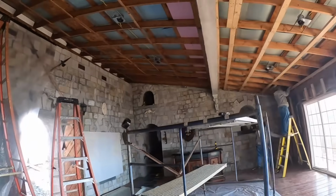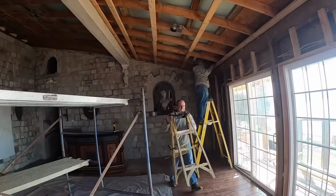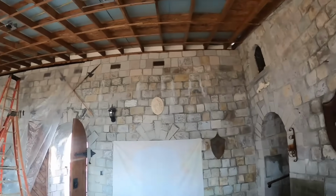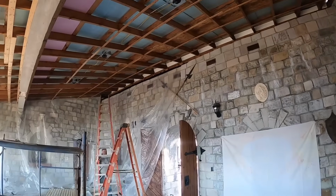You guys are doing a great job. Not everybody protects other people's assets like you guys do. We appreciate it. Coming along nicely.